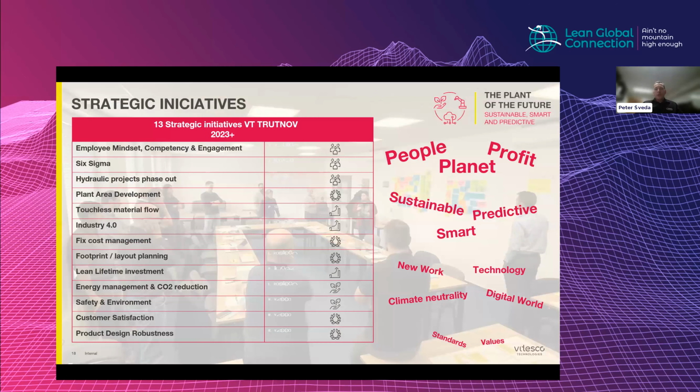If we group everything together, we will get some strategic initiatives. For Trutnov, for this year, we have created 13 strategic initiatives. A lot of them came from last year. Some we closed last year because we found out that we achieved what we needed, so we put them to the working level. And this is a high-level focused project on the plant level.